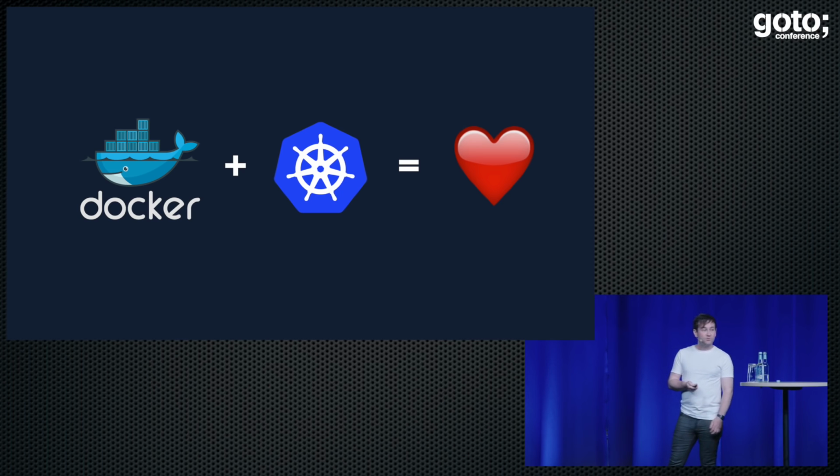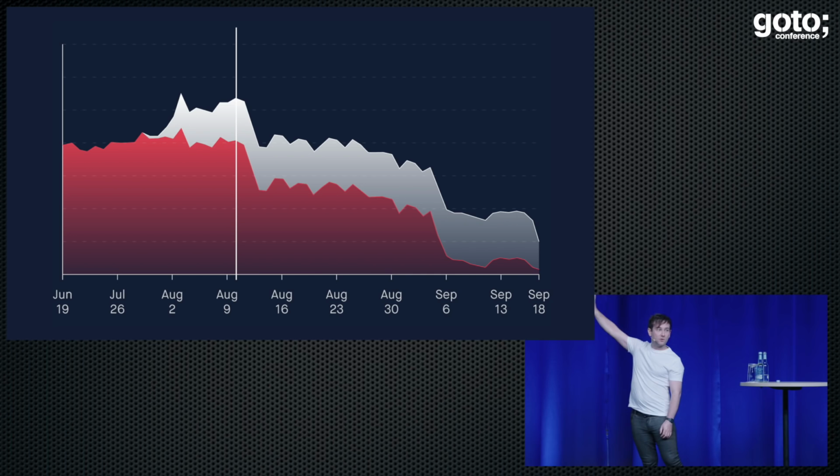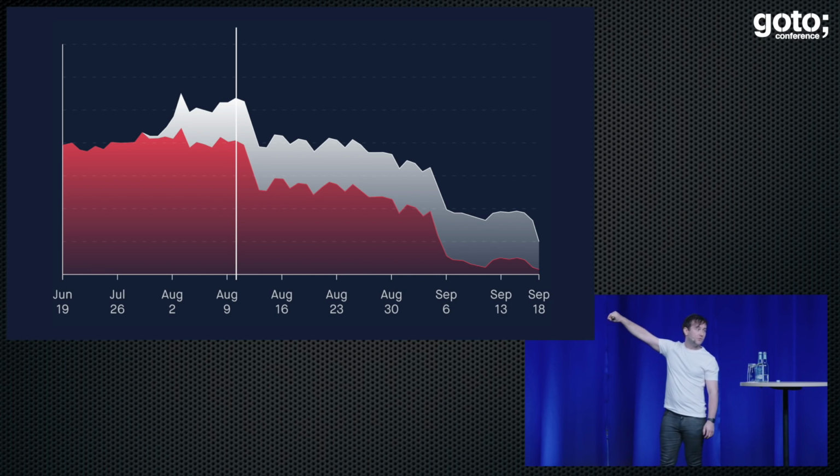And the advantage we've seen from that is we did a migration in August, so 2 months ago. And this is the expenditure on our infrastructure. We started off with this red area, which was our old infrastructure. And we spun up our new infrastructure, and then we've progressively shut things down. The reason that we've got great cost savings here is because we can pack our services much more densely.